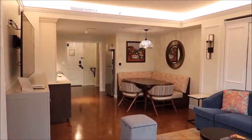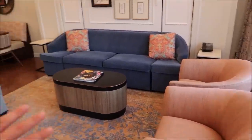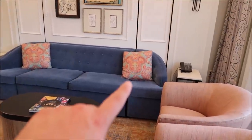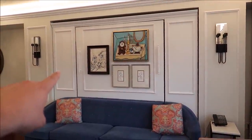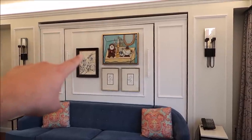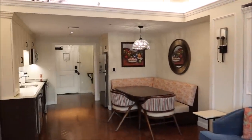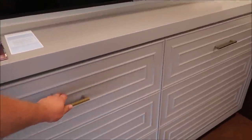Now, like I said, it's a one-bedroom villa. Look at these chairs. I just want to sit on everything. There's so many places you can sit, and everything has hidden Mickeys. Look at the pillows. We'll get to that day bed right there, or the Murphy bed, but you got Beauty and the Beast right up there. You've got Mickey and Minnie. It is so breathtaking in here. You have another bed under here, which I got to show you. Hold on.